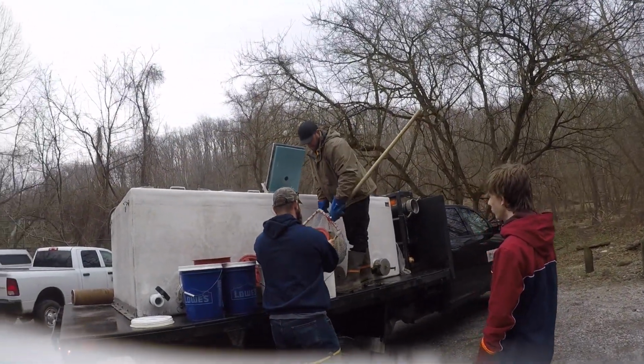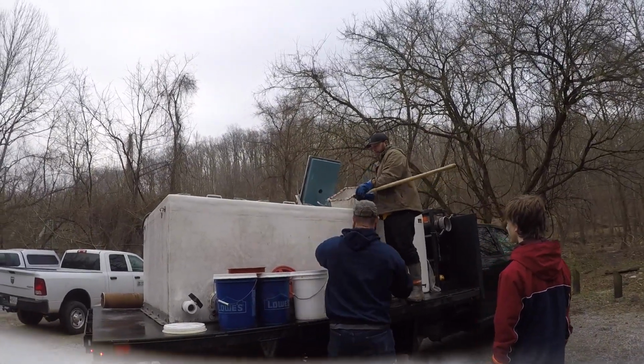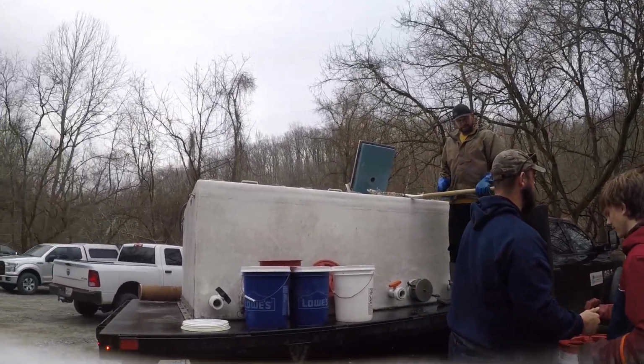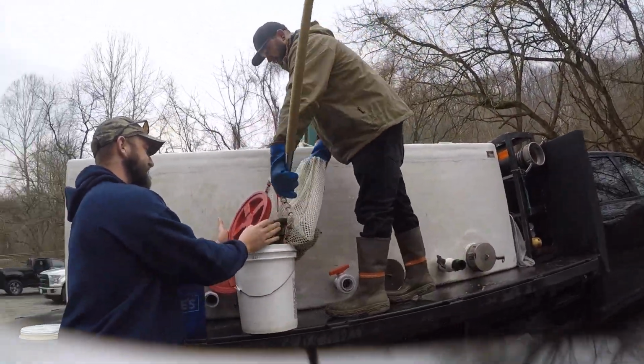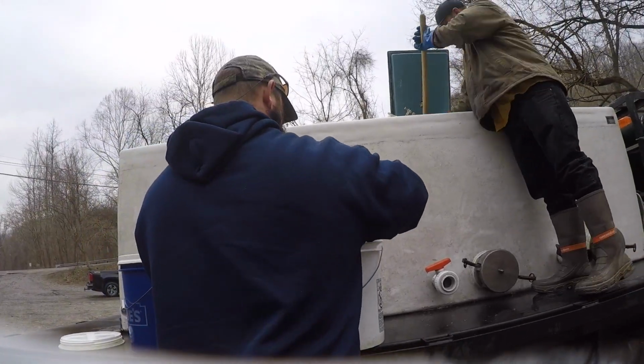Got a couple of them in there. How many goldens up in that last spot? I don't know. Good amount or a couple? Yeah, there was some in it, but I couldn't tell you how many. Take it down to the water. It's not like I was sitting there counting them. You didn't know what you were talking about.